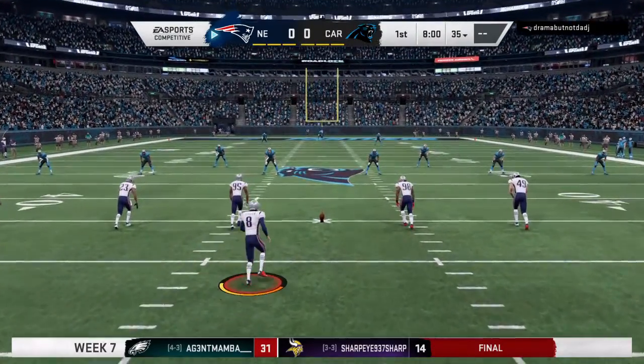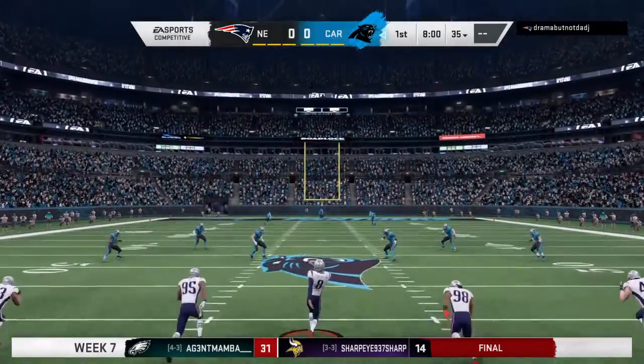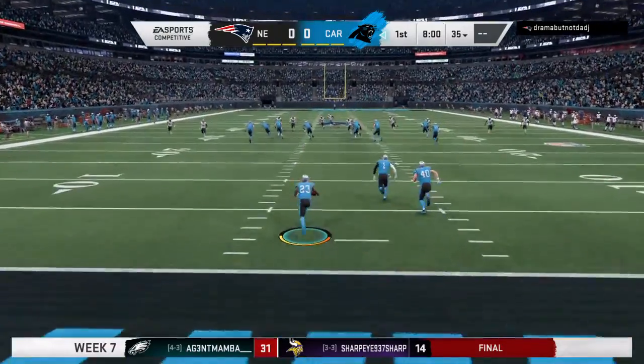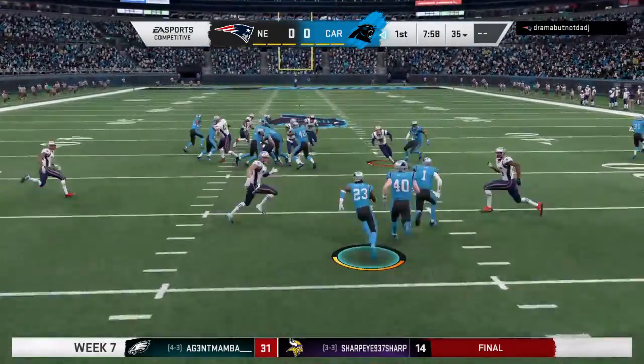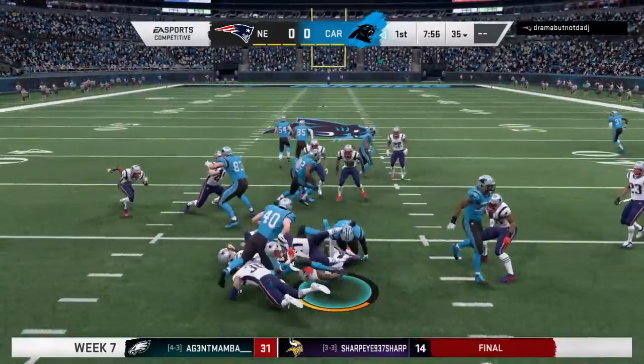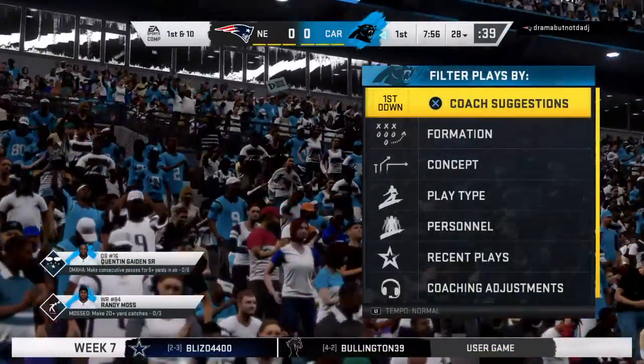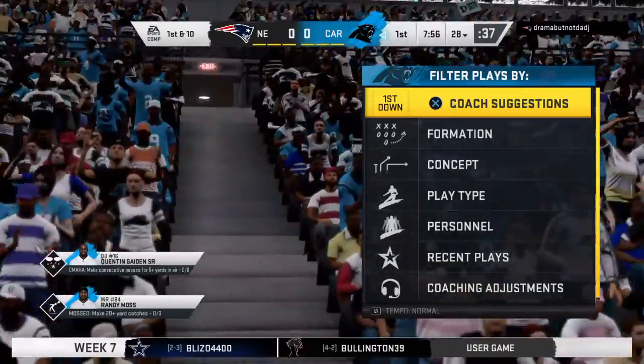Getting toward the halfway point of the NFL season, Week 7 is underway on EA Sports. This fielded a few yards into the end zone. And the decision to bring it out, a good one, as he's up a yard or two shy of the 30. Here we go.